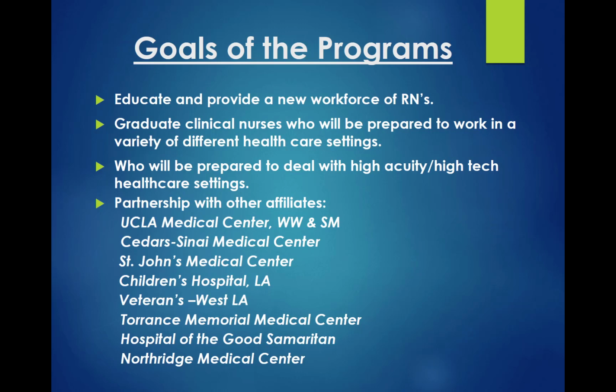So we're talking about all the different states. Right over here is the best hospital, right? So you begin with the best teaching. But if it's not that, we'll send you to UCLA Santa Monica. We could send you to Cedars, the VA, Children's Hospital. So you will go anywhere, as far as the city of Torrance, up to Northridge and anywhere in between.